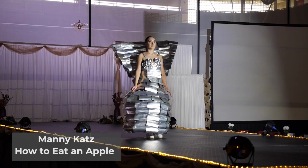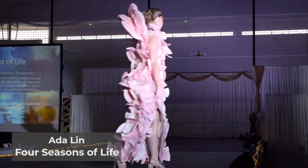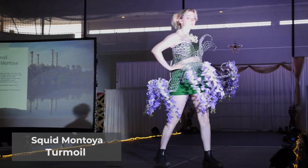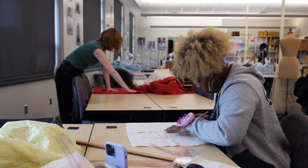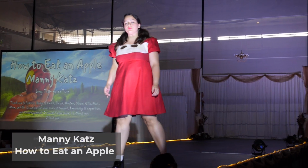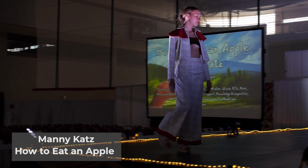So there are people in my class that are using metal, like soda cans. There are people using paper plates, coffee filters, stuff like that. And they have to be pretty out there and avant-garde. You're supposed to make and create, after the wearable art pieces, ready-to-wear pieces. So those are supposed to be your marketable versions of the two pieces of wearable art.